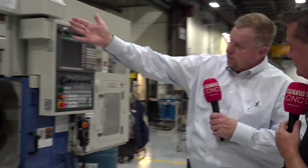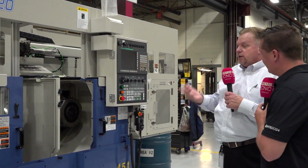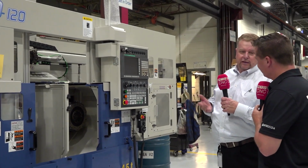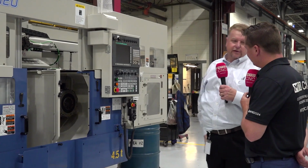Right. In our case, we're front-facing because we're targeting chucker work. So 70% of the world's turning doesn't need a tailstock. So why use tailstock machines if you don't need it? So we're chucker machines, and this particular machine you see is a single gantry. We sell machines with twins, just really kind of based on the need of the throughput. If we don't need the extra cycle time, we don't need to put the extra gantry.